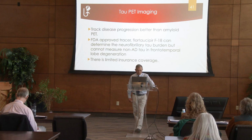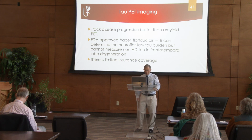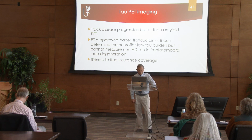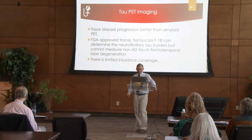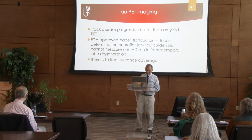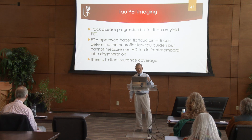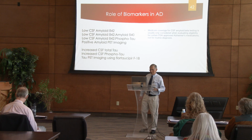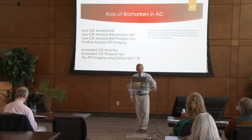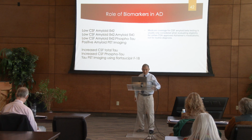But the FDA-approved tracer, flortaucipir F18, can determine the neurofibrillary tau burden, but cannot measure non-Alzheimer dementia tau in frontotemporal lobe degeneration. So there's limited insurance coverage for that, and that's really not something you'd be too interested in. However, biomarkers are something that are very helpful.